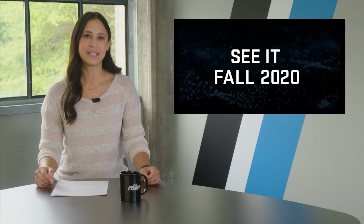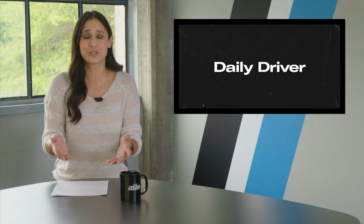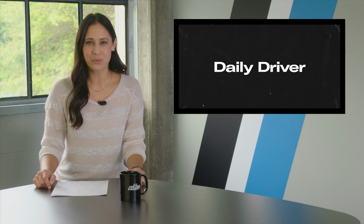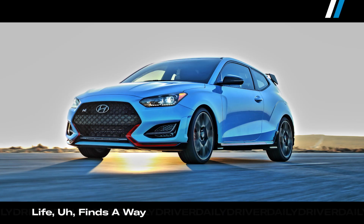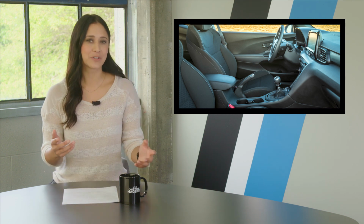Now, if you were interested in Hyundai's hottest hatchback, but you didn't want the manual, well, you're just crazy. But you're also in luck. For 2021, Hyundai is putting a dual clutch into the Veloster N. Before you start screaming, don't worry, you can still get it with a manual. It was teased back in April, but now we have some more details.